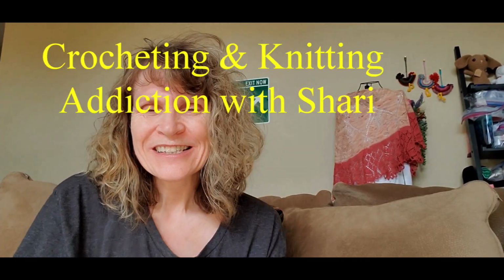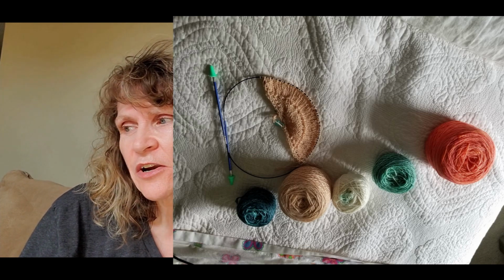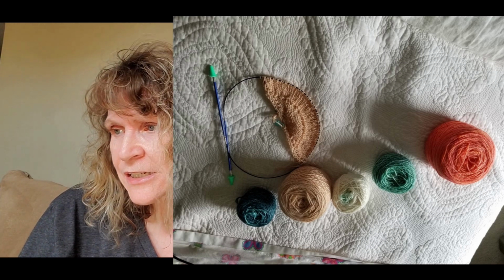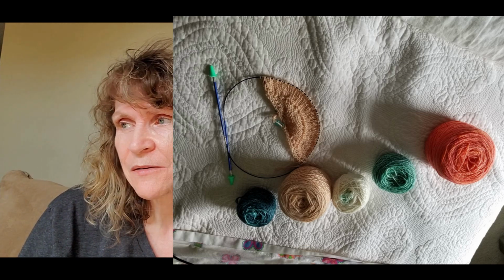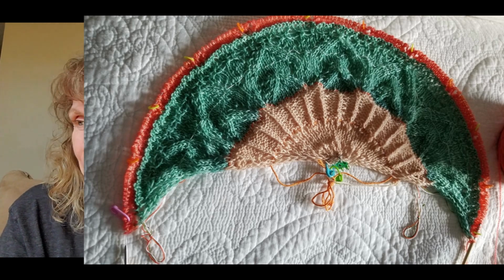Alright, the next person to share with us is Crocheting and Knitting Addiction with Shari, who is Shari Montgomery. She is sharing her shawl here. This is clue 1. This is through row 66, and you can actually see also as well, she's got some lifelines going. Shari's a newer knitter, and she's doing a great job. She's using her lifelines, which is a great practice to have when you're starting out doing lace. I just love the colors that you're using here. I mean, they got the peachy tan and the teals and the orange. She's just looking beautiful. So you're doing a great job, Shari. Thank you for sending that in and sharing with us, and it looks beautiful.